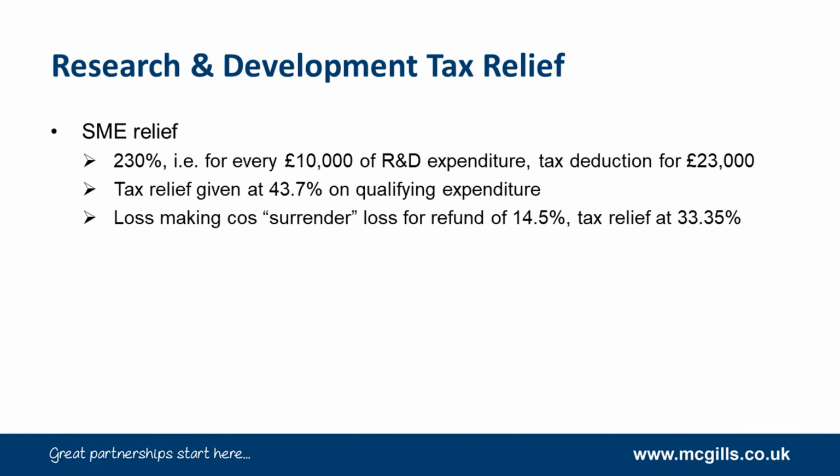Okay, so the research and development tax relief itself. The SME relief is 230%. So for every £10,000 spent on R&D expenditure, you would get a tax deduction of £23,000.